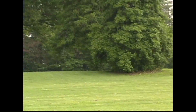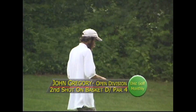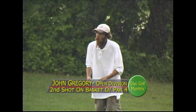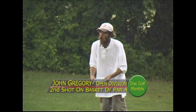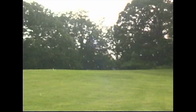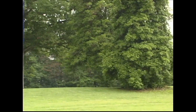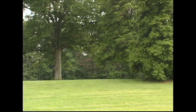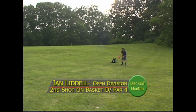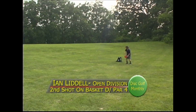Trying to get around there. In a tough spot. AG trying to see if he can seize the opportunity, perhaps pull into a second place tie. Lets it go. And it dropped. Just dropped.